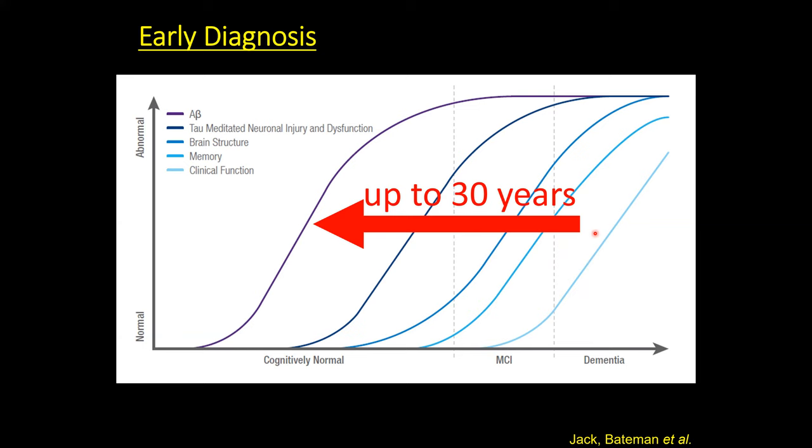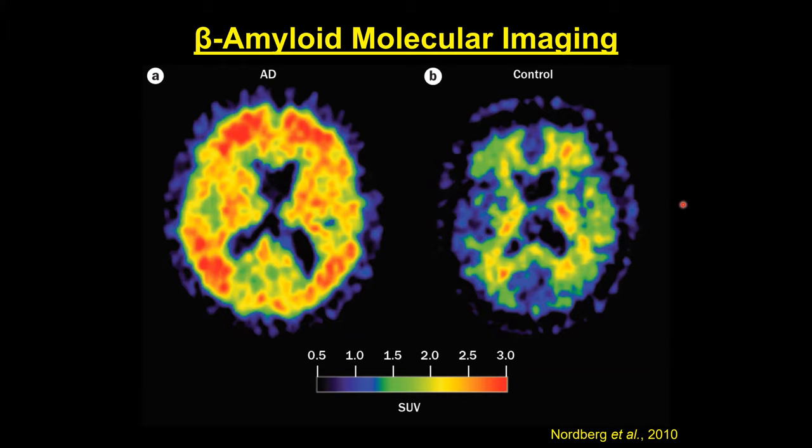So it's been a few years now, and this was one of the first radiopharmaceuticals for beta amyloid. This was Pittsburgh Compound B, developed first in 2004. And we see that in an individual with Alzheimer's disease, there's lots of red, which is binding of the radiopharmaceutical to the beta amyloid plaques. Lots in Alzheimer's disease, relatively just white matter binding in the control. So really no amyloid in the control. So we can differentiate Alzheimer's disease from normal brain with beta amyloid imaging.